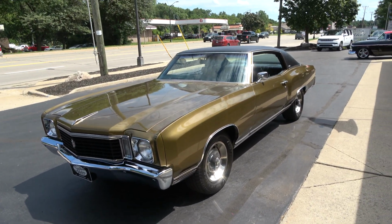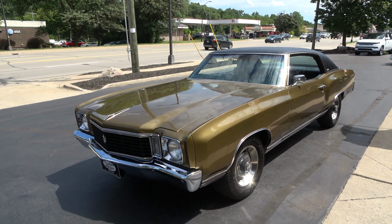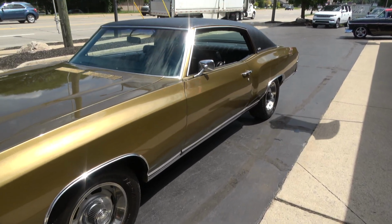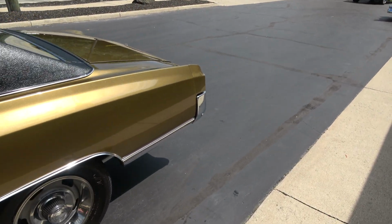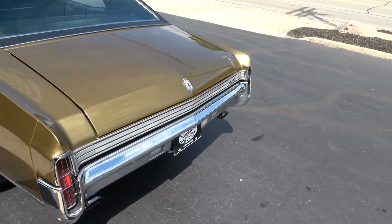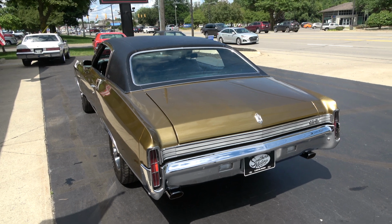Today, guys, going to take a look at just an absolutely gorgeous 1972 Chevrolet Monte Carlo. Outstanding car, guys. Bought this car from a husband and wife. They actually bought it from an older man, said he was in his 70s. He restored this car 10 years ago. Did a beautiful job. It's had a body-up restoration.